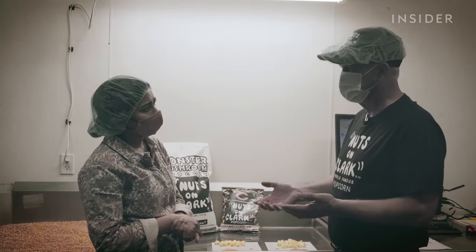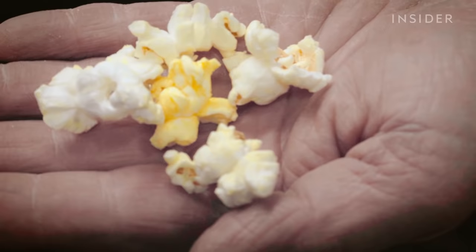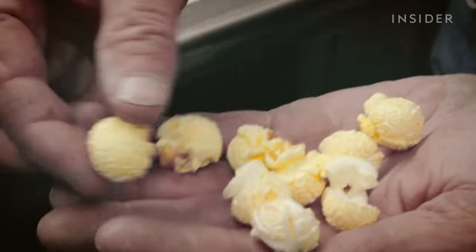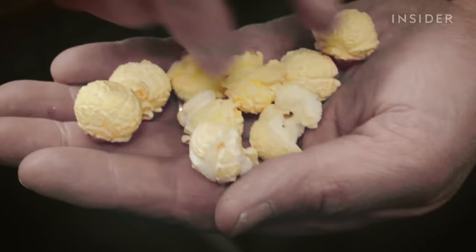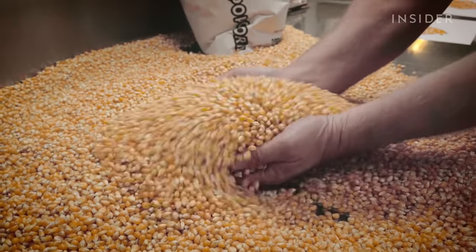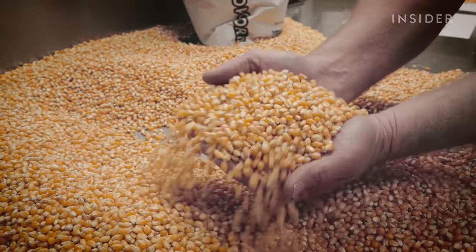We have 2 different types of popcorn. You have butterfly popcorn, which blows apart and makes like a butterfly, and then you have mushroom corn that makes like a ball. The difference is in that we plant different seeds in the ground in order to get that. To look at the kernels themselves, you really can't tell a difference between the butterfly kernels and the mushroom kernels.